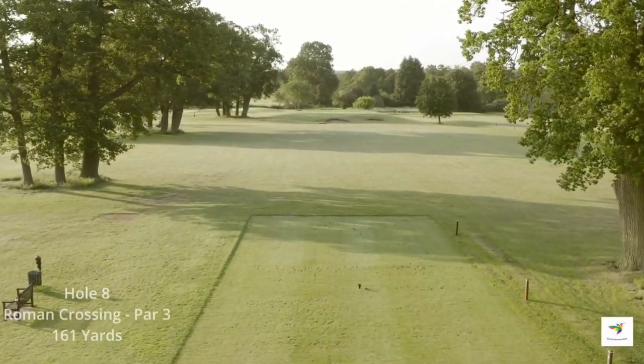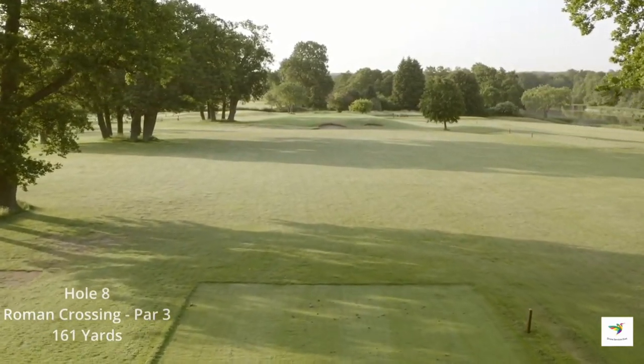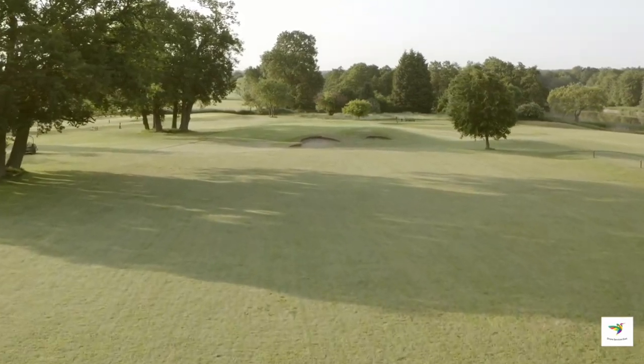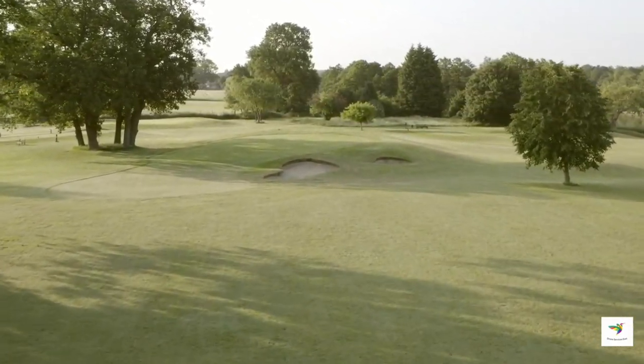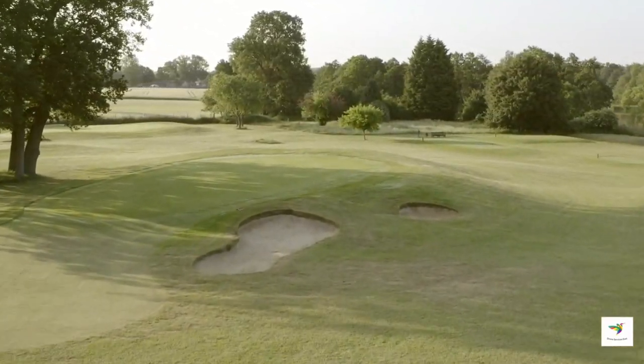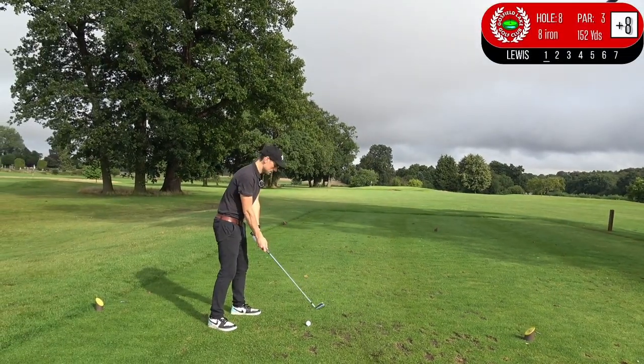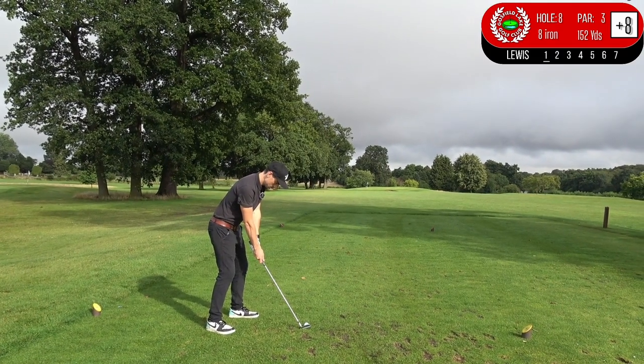Next hole, ladies and gentlemen, it's a par three once again, hole eight. 152 yards it's playing, it looks like it's greenside bunkers. Sun's coming out now, stunning. Wind behind me again, I've got an 8-iron. Come on, let's get one on the green, come on.